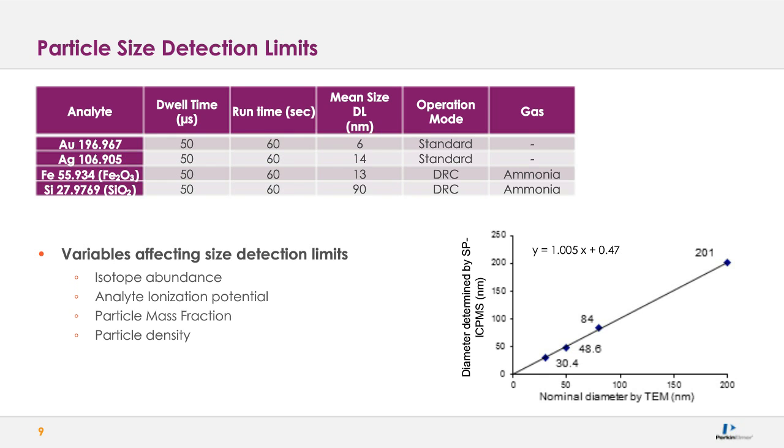of the materials that you are using is very important to understand, because the instrument is a mass technique, so it's going to measure the amount of mass from that pulse, and it's going to translate it to a size using the density. So the density is very important, and the other thing that you want to think about is the mass fraction. Is that particle totally made from that analyte or not? Is it an oxide, or is it a pure metal? All that is important to understand. But I'm hoping that this slide gives you an idea about what sizes you should expect from a detection limit perspective.